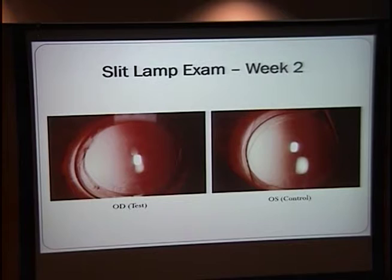But to get to the results, this was at 2 weeks. And you can see in this short time frame, not a lot is different. This is our control here on your right, and it looks nice and clear. And on the left here is a test piece. You can see it's nicely in the bag. You have the nice manipulator hole here.